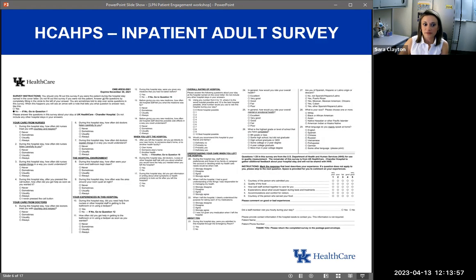So I want to take a little bit of time to walk you through what that looks like, because you'll be hearing about these goals and these survey questions and responses from your supervisors at your huddles. Hopefully this will be coming up regularly so that you're updated as far as where you stand as a unit and wherever you are throughout the year.